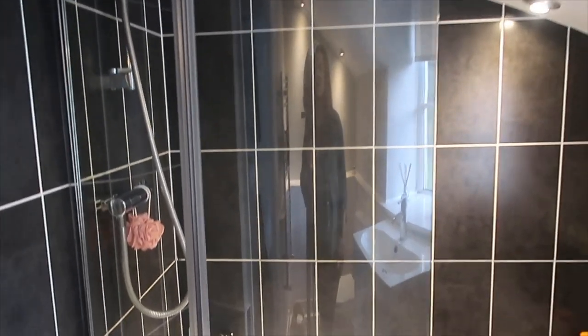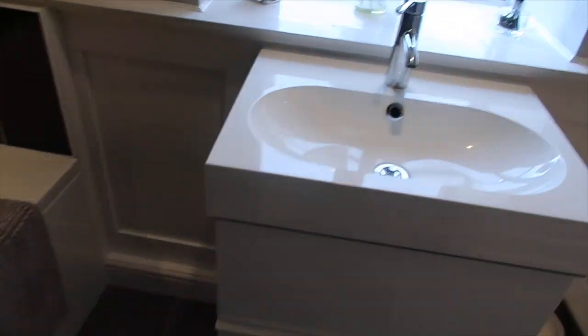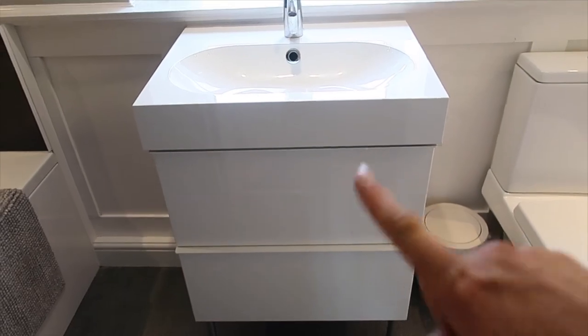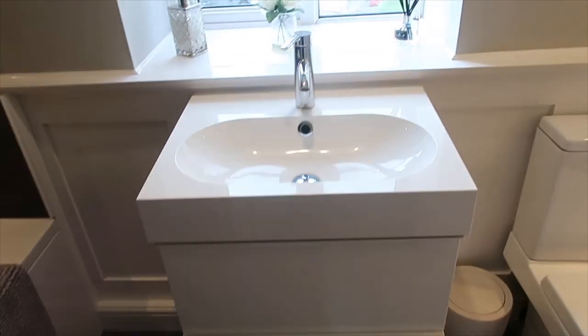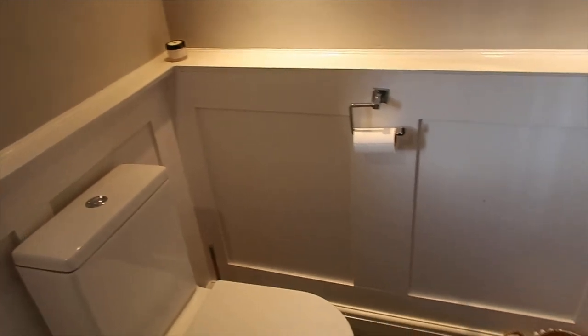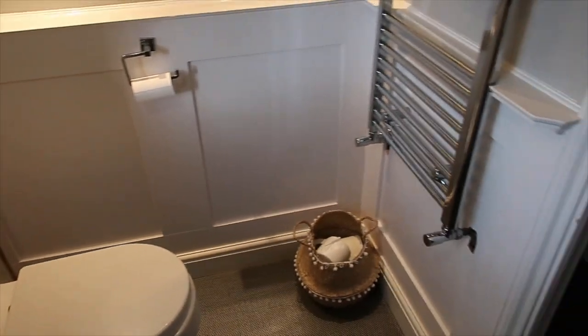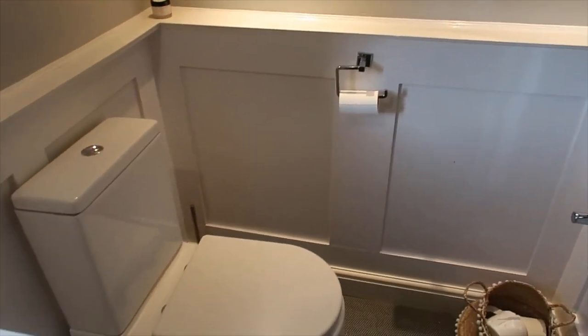So obviously it's nicely decorated. The people that lived here before did it really nicely. They've got this IKEA sink unit in, which is really useful. It's got two drawers underneath, which is great for a small space. And the blind was already in when we moved. All this panelling was in here when we moved in, which I do love. And we will continue that theme throughout the hallway when that is done.